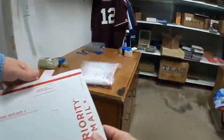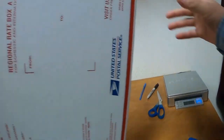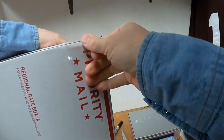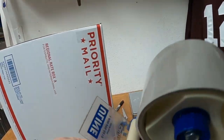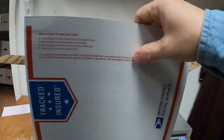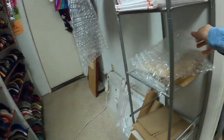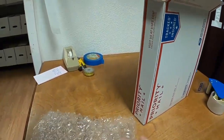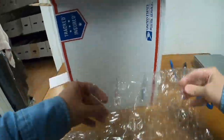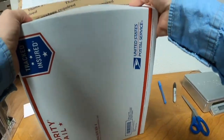There's a Regional Rate A box. And just in case you don't know, the Regional Rate A boxes are flat rate, and so anything you fit in here will go for the same price within the U.S. I think this will run probably about $10, depending on where it's going. If it's here in Texas, it's only like $8. But if it goes to Maine or somewhere around there, it might be upwards of $10.79. Around that. But they're nice. You can put it in here, don't have to worry about the weight, and it just goes.